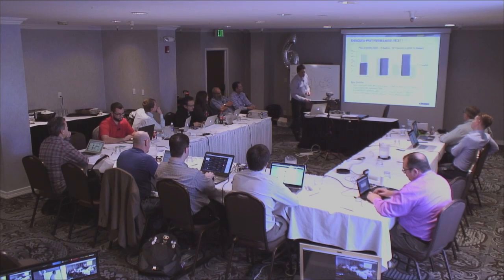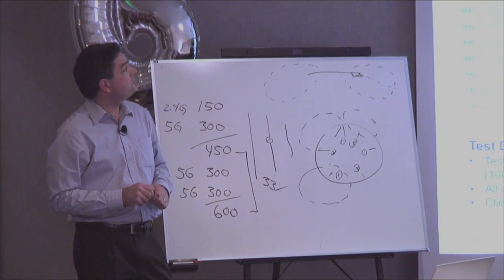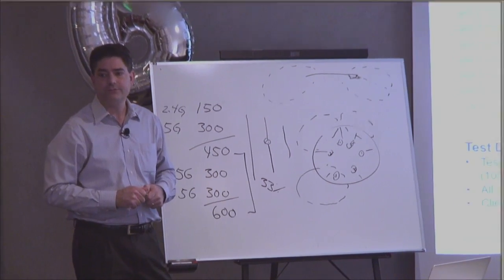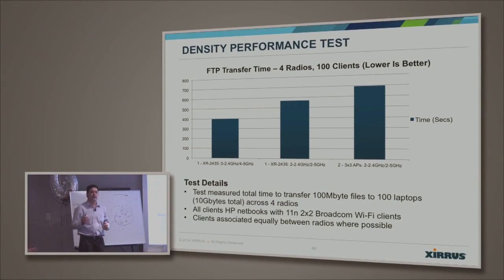This next chart actually shows this, where we actually even had some better results. This is what we call the density test. So we took all 100 of those laptops and we transferred a 100 megabyte file from the server to the laptop. And we did that as fast as possible until all 100 laptops got their 100 meg. So that was a 10 gig total transfer. And then we timed that.